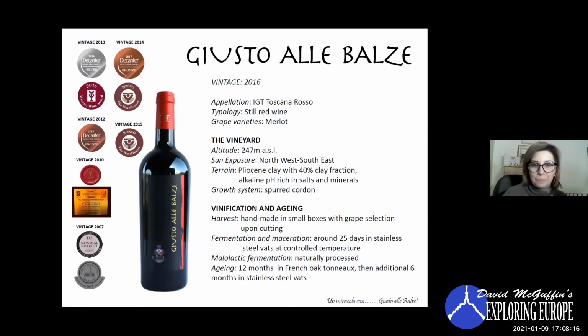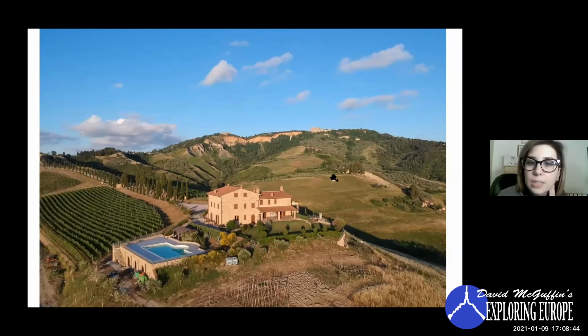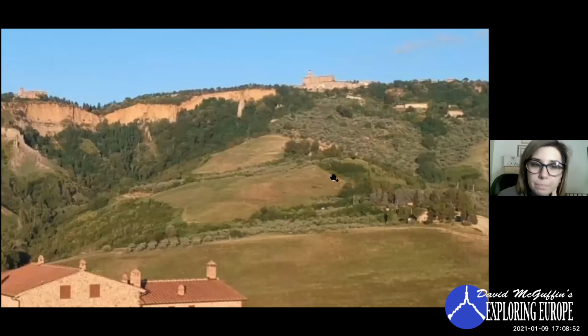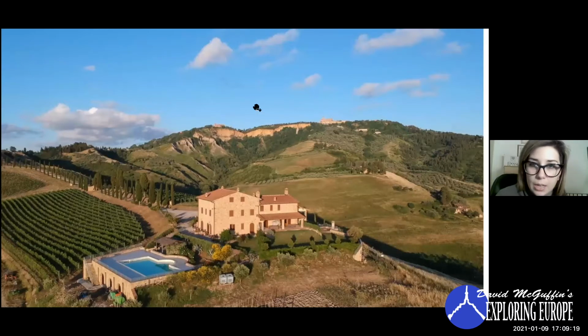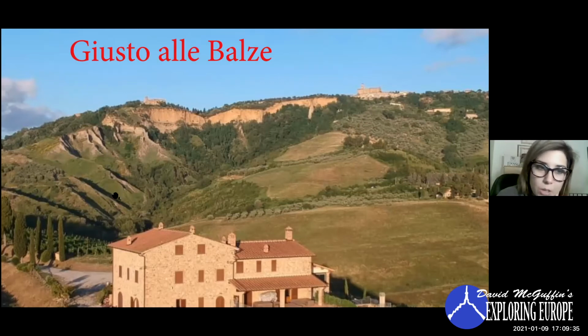Okay, Giusto alle Balze. We go back to the beginning. Can you see the picture of Le Balze? Yes. Le Balze are the cliffs, the clay cliffs, this natural phenomenon of landslide. Here is the little Etruscan wall I was telling you before. On the right side is the Church of San Giusto, which is on top of the Balze. So Giusto alle Balze: the Church of San Giusto on top of the Balze, overlooking our vineyards of Merlot.